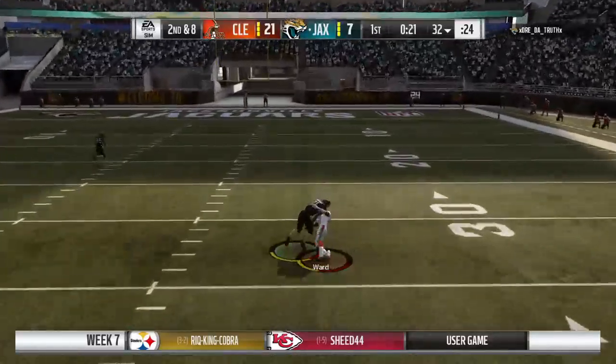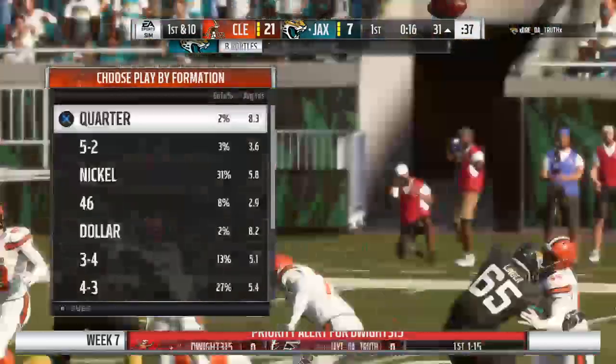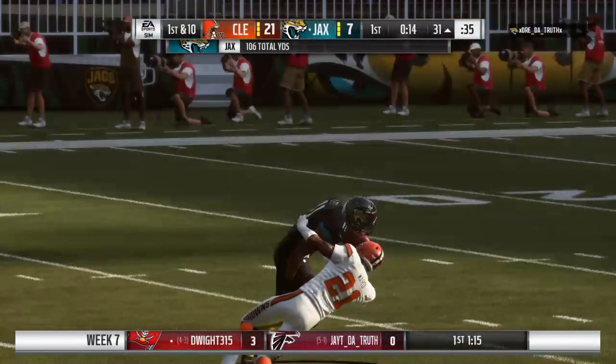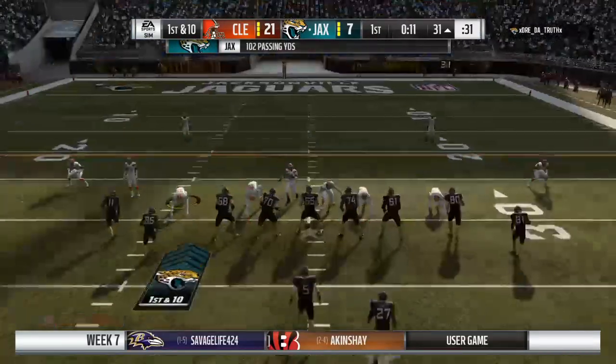Because when you're able to do... And that's caught inside the 35. And he takes this one down almost all the way to the 30. They give him a gain of 38. So the big play changes the complexion of things.